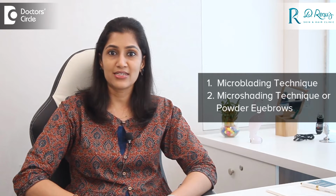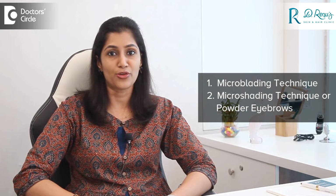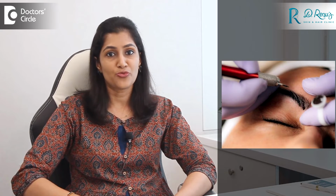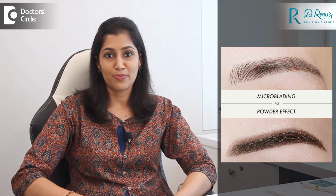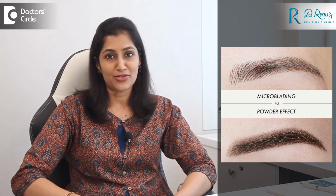One is the microblading technique and the other is the micro shading or the powder eyebrows. Microblading is a procedure where we use a handheld device with a blade and we make natural hair-like strokes to fill up your eyebrows. The pigment is applied and kept for some time and it goes into these strokes to fill out your eyebrows. When coming to micro shading, here we use a machine with a cartridge that has got tiny needles on it. This helps to place the pigment into your eyebrows in a powdered or a spread out manner. This also gives you quite natural results.